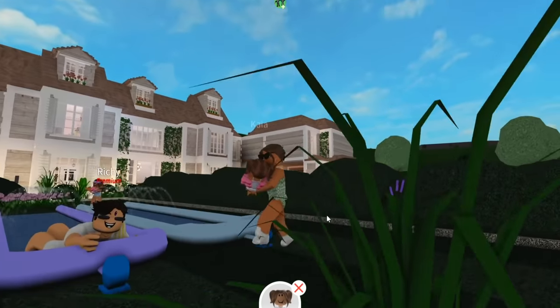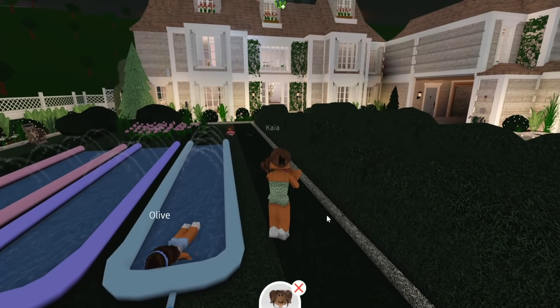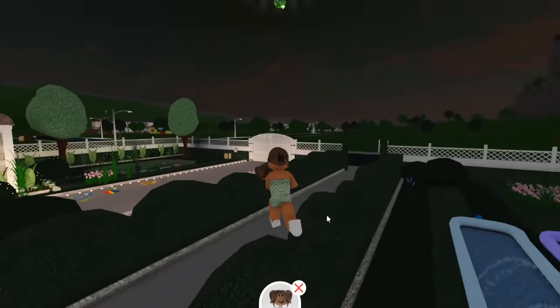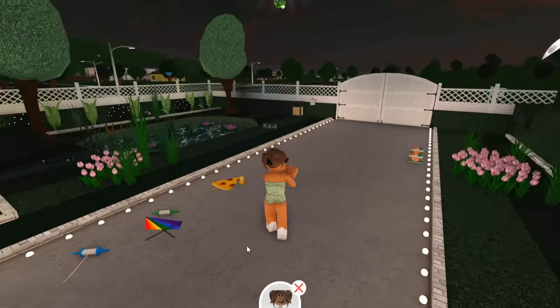Whoa! One must be faster, I think. Going backwards. You think? That one must just be broken. Oh, wait. Maybe Kaya's just really slow. Oh gosh, it's got nighttime quick, but it's still very warm out. Yeah, we've had a good day so far.